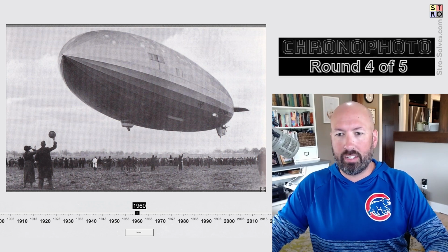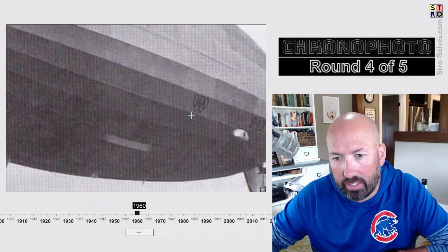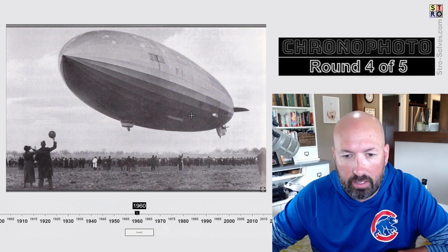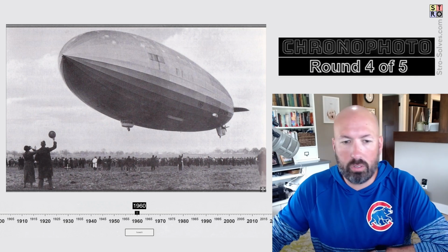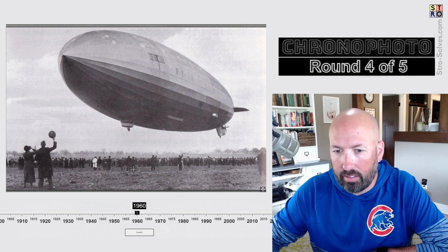All right, well, this is clearly old. Ooh, we do have Olympic rings. Look at that, that's important. That would be important. Now, I don't see a single car down here. I do see a bike. No cars.